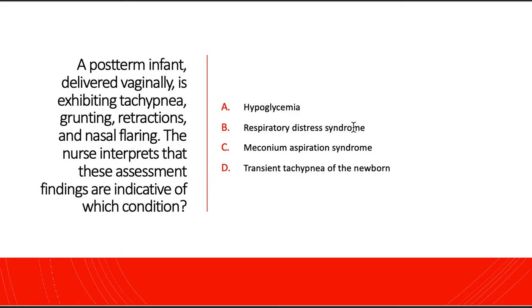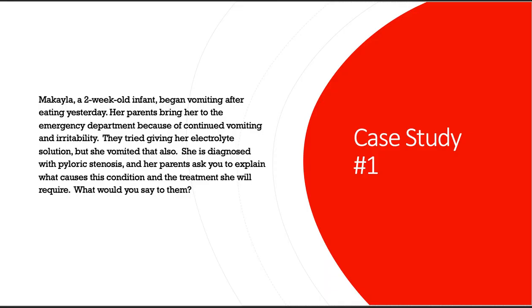RDS is mostly preterm. Transient tachypnea of the newborn, you'll learn about this in OB as well, but this is seen with C-sections. And this is not symptoms of hypoglycemia either. All right. Let's do some case studies now.